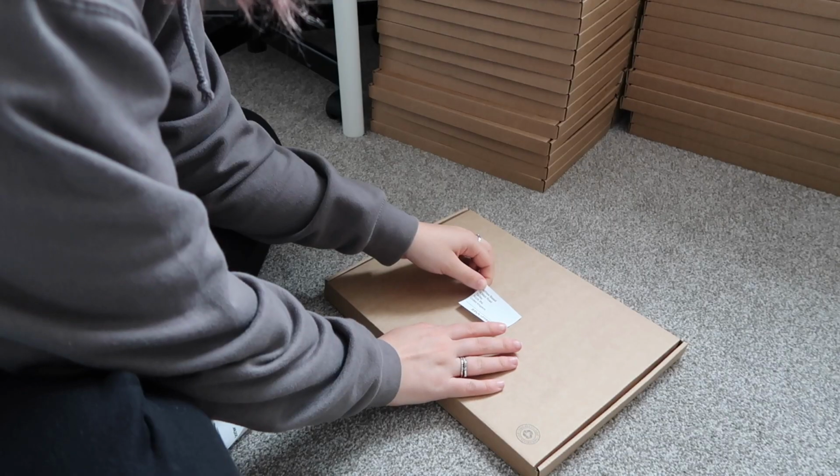Again, it's a Brother label sticker. The backing paper isn't recyclable. Drives me mad. So overall, the only elements of my packaging and postage that aren't recyclable at the moment are the stickers. I'd say that's about 98% of my packaging is recyclable. I'm very happy about that. I'm really happy with the companies that I've found. Hopefully in the future I can find some more.